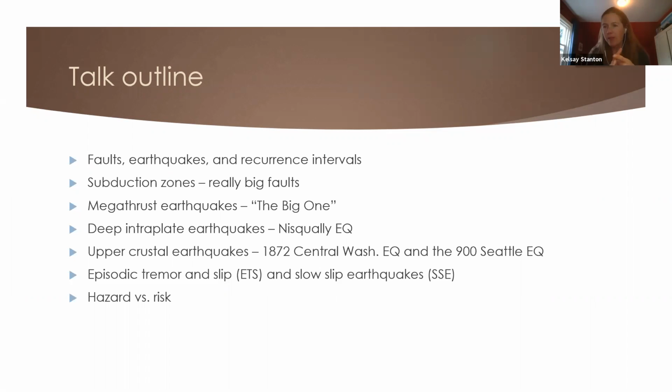So megathrust earthquakes, the big one. Deep intraplate earthquakes, like the 2001 Nisqually earthquake. Upper crustal earthquakes, like our very own 1872 Central Washington earthquake, and also the 980 Seattle earthquake.